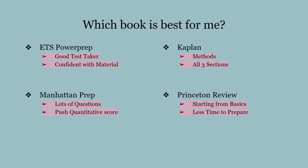So if you consider yourself a good test taker and you've looked over the material and you've said, I think I already have a good handle on all that, then I would recommend the ETS Powerprep. Like I said before, it's pretty dense and it's not going to walk you through stuff, but it does cover everything in great detail. However, if you're someone who prefers methods, you want to know tips and tricks and what to look out for, and you also need to do well on all three sections, the writing, the verbal, and the quant, I would recommend picking up Kaplan.